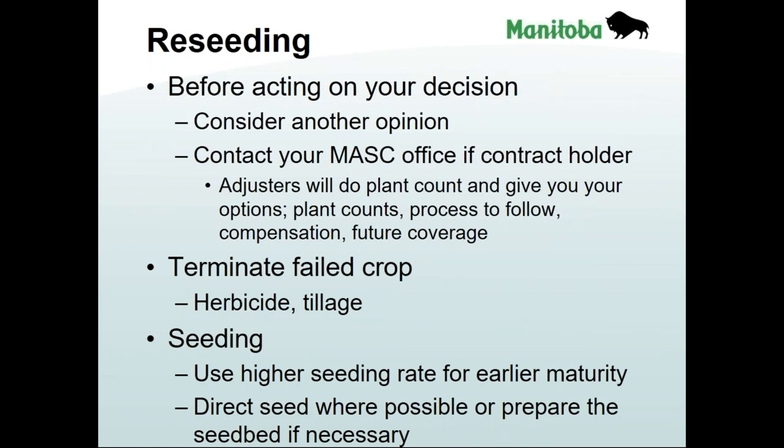Before acting on your reseeding decision, consider another opinion. Contact your MASC office. If you're a contract holder, adjusters will do a plant count and give you your options, like your plant counts and what the process to follow is, compensation and future coverage.